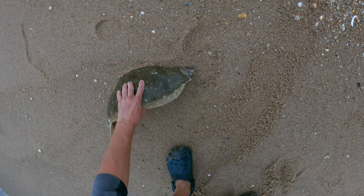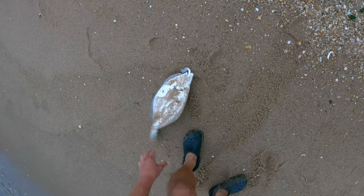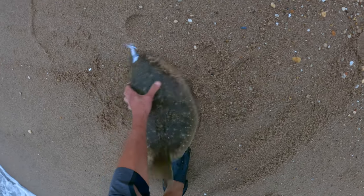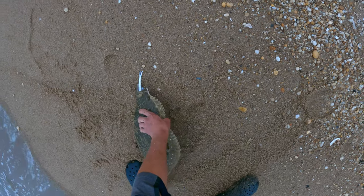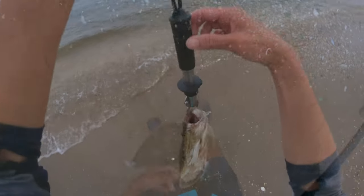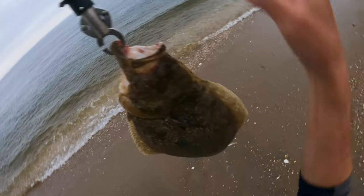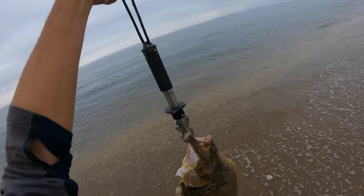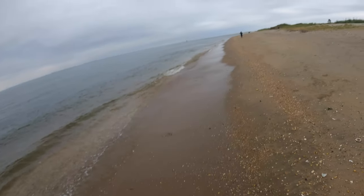It's so fat. Oh my god, I gotta weigh this. This is the fattest fluke. Oh my god, it is so heavy. 4 pounds.